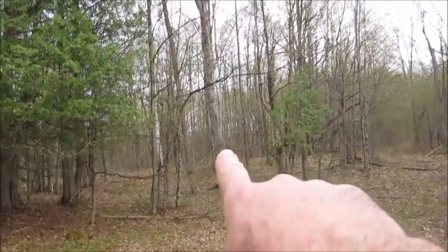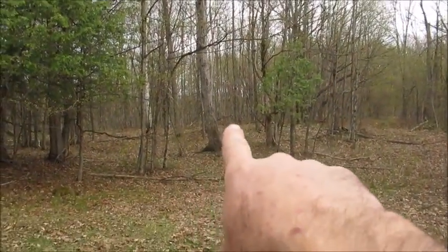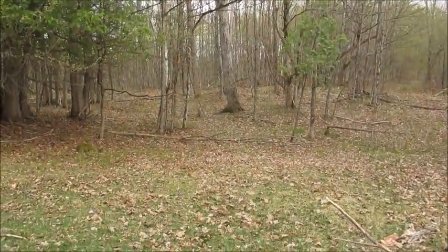There's a really nice butternut tree. See that tree right there? That's a butternut. It looks really healthy too, actually. Nice tree.